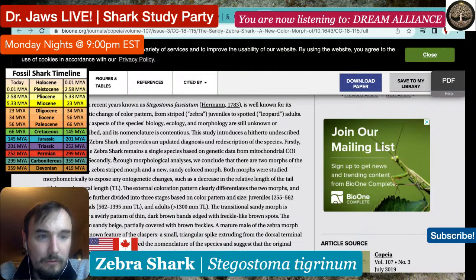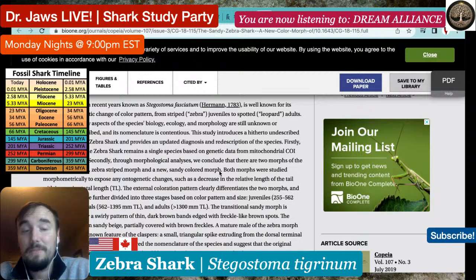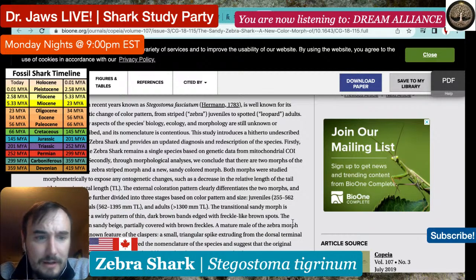Both morphs were studied morphometrically to expose any ontogenic changes, such as a decrease in the relative length of the tail with increasing total length. Interesting. Okay. The external coloration pattern clearly differentiates the two morphs, and both morphs can be further divided into three stages based on color pattern size: juveniles, transitionals, and adults. Okay, that's really cool. The transitional sandy morph is dorsally covered by a swirly pattern of thin, dark brown bands edged with freckle-like brown spots. The adults are uniform sandy beige, partially covered with brown freckles.